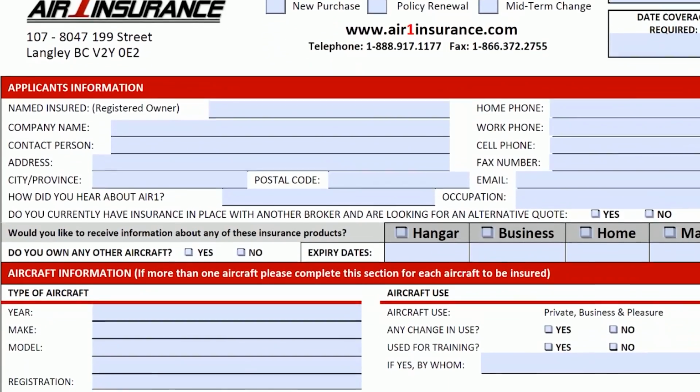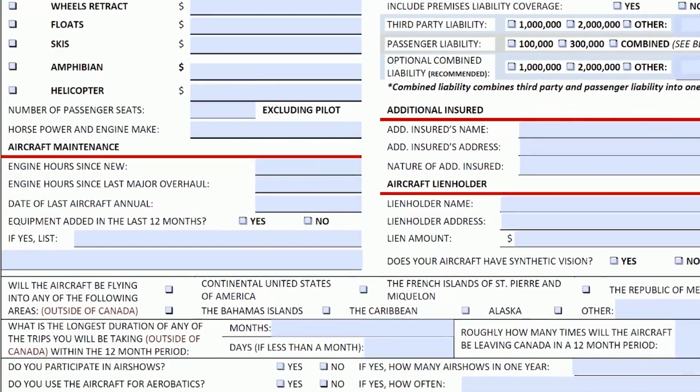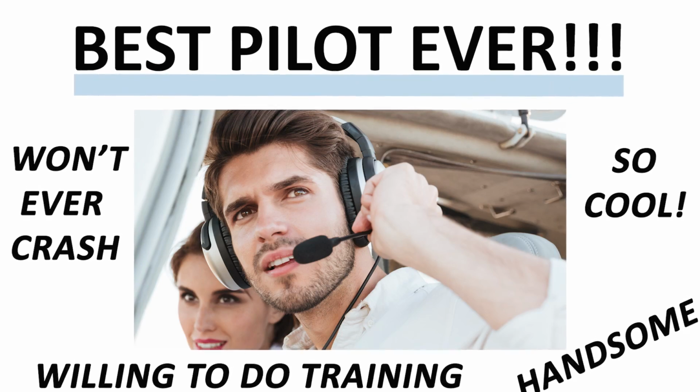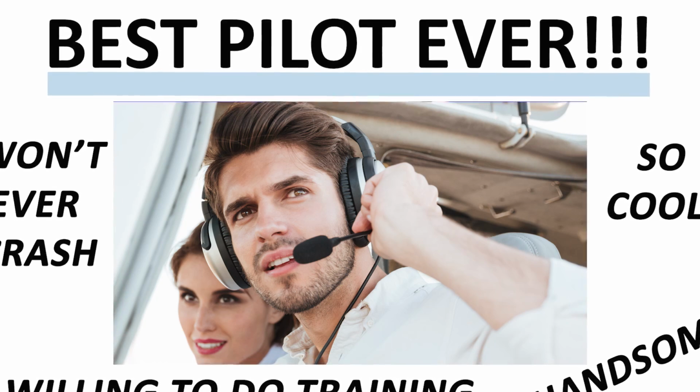If so, at this point, it might be worth filling out the application and applying for an aircraft insurance quote. Please remember, this is a serious aircraft, so make sure that you find a serious aircraft insurance broker that really knows the aircraft and knows how to put together your application in a way that makes you look like the best pilot, like you truly are, and represents you to the insurance company in the best way possible.